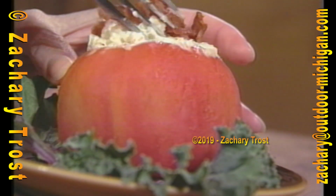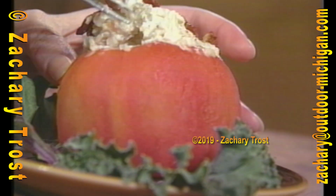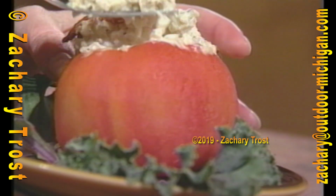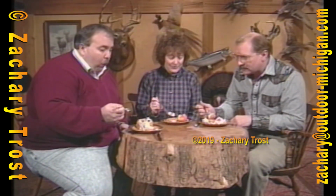Yeah, that bacon seems to overpower it a little bit, but yet you don't want to take the bacon out because it makes a very nice taste, like a BLT. Mm-hmm. Yeah, you said BLT without the bread. I think that's a good analogy.